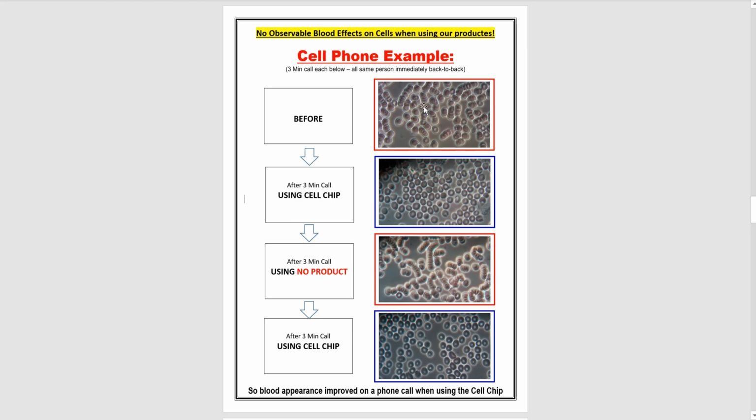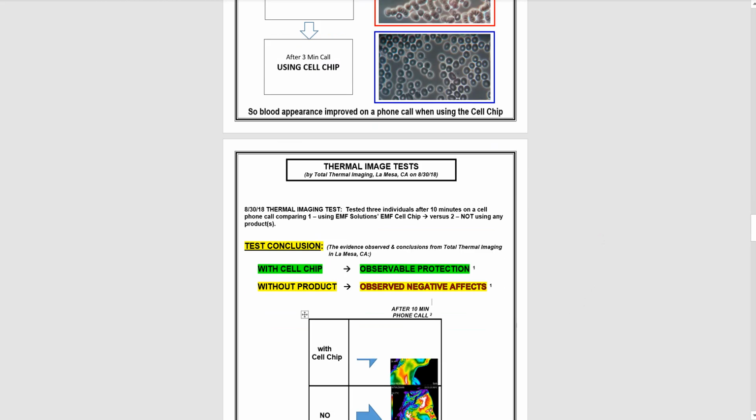So this is a lady before. Then she gets on a 3-minute call using our cell chip on her phone. And these are all same day, back to back, immediately following each other. Now you can see they're starting to be round and spaced apart, the way, quote unquote, the norm looks. Then she kept using her phone on a 3-minute call without our cell chip. And then you can see, boy, what a mess. And then she does immediately another 3-minute call, and it drastically improves again. And we could probably, in essence, keep going on, and it would just keep doing that.